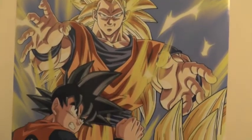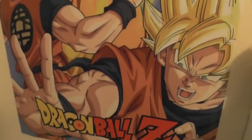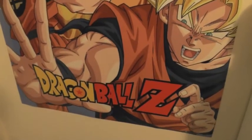So you can see it behind me there, it's the Dragon Ball Z Goku poster, and I will show you a better image of it right now. This was only $12 at Kmart, so it's a really nice poster with really nice artwork on it. And if anyone lives in Australia and you're interested in adding some anime posters into your collection, they're all only $12. My local Kmart had this Dragon Ball Z one.